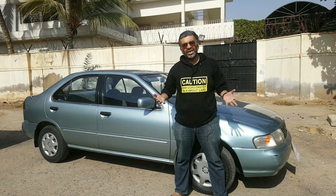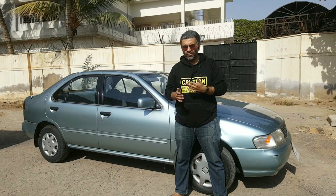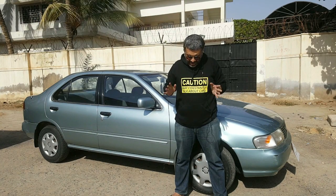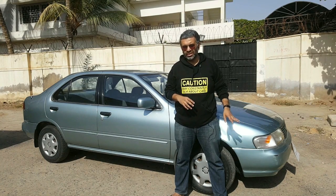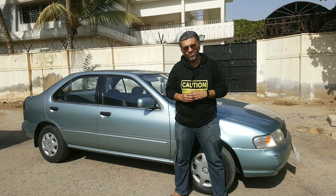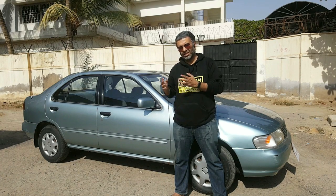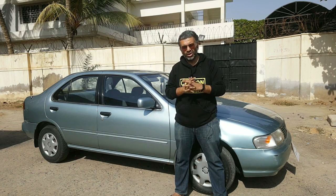Nissan Sunny was very common in Pakistan in the 80s and early 90s. Before Nissan, Datsun was a very common brand name in the 70s and early 80s. In 1994, this generation of Nissan Sunny was introduced. This is called the B14 Nissan Sunny. Once it was introduced, this car started its local assembly as well. So this car started being produced in Pakistan in 1997.